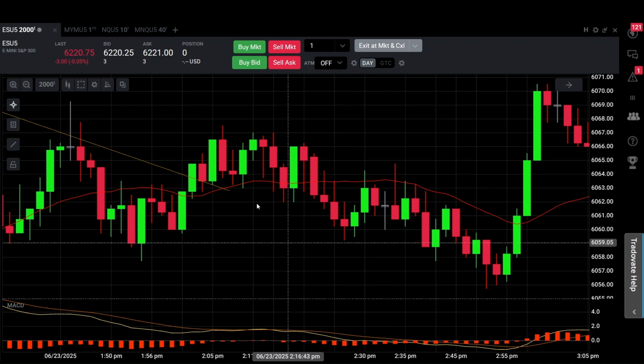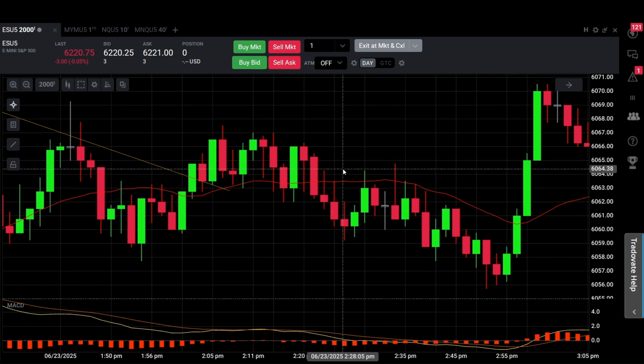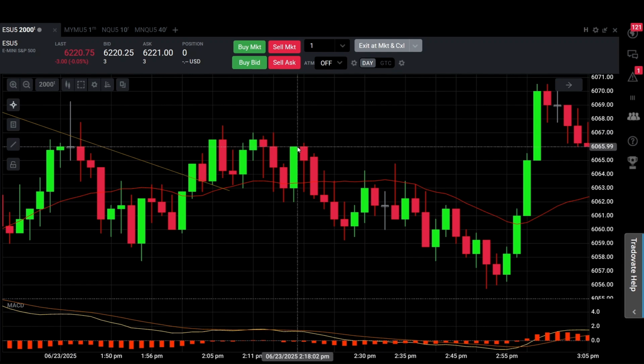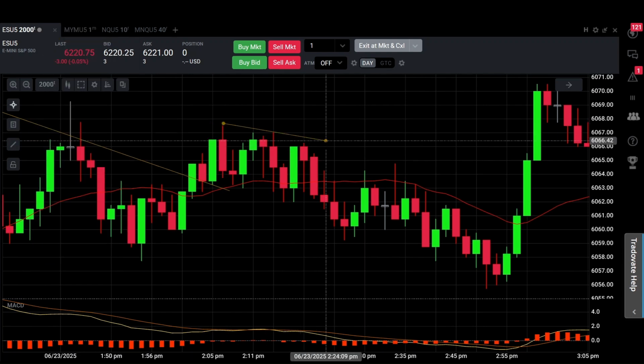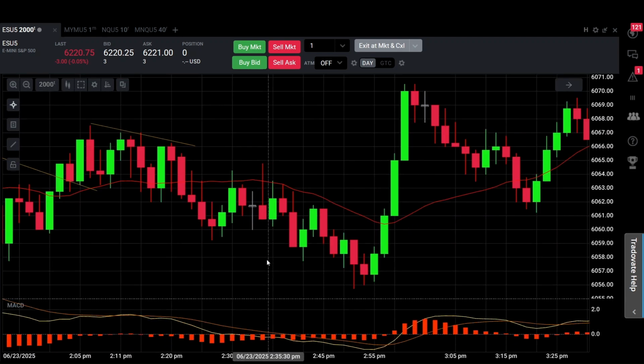Getting a little more messy here around the 2 o'clock hour. Here's a good signal bar. You get stopped out. There's another ABC move here. Looks like you get stopped out on this one too. Here's another ABC move here. You're below the EMA.